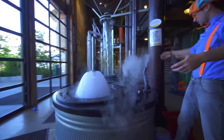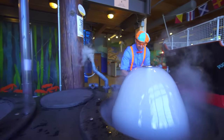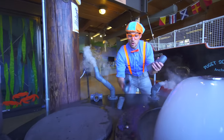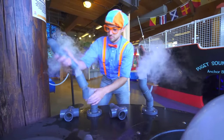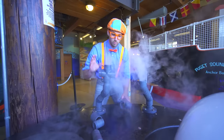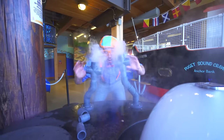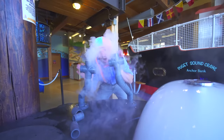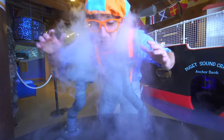Look at this area. Wow. This area looks like you can build with these tubes. Whoa. And there's smokestacks coming out of here. Whoa. Whoa. Whoa. Hello. Can you see me? Hello. Don't worry, I'm right here. Hey. Whoa.